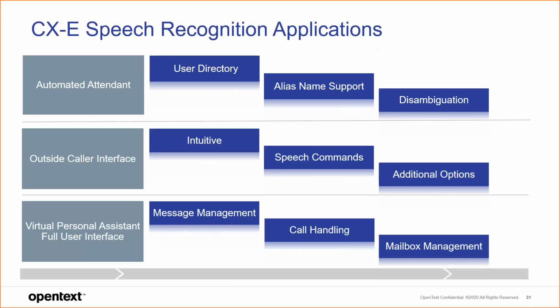Not all of your auto attendants have to be speech enabled. Maybe some are more appropriate as a DTMF interface. Not all users have to have speech enablement. You can enable it for those users that need it, thus limiting the amount of speech that has to be licensed on the system itself.